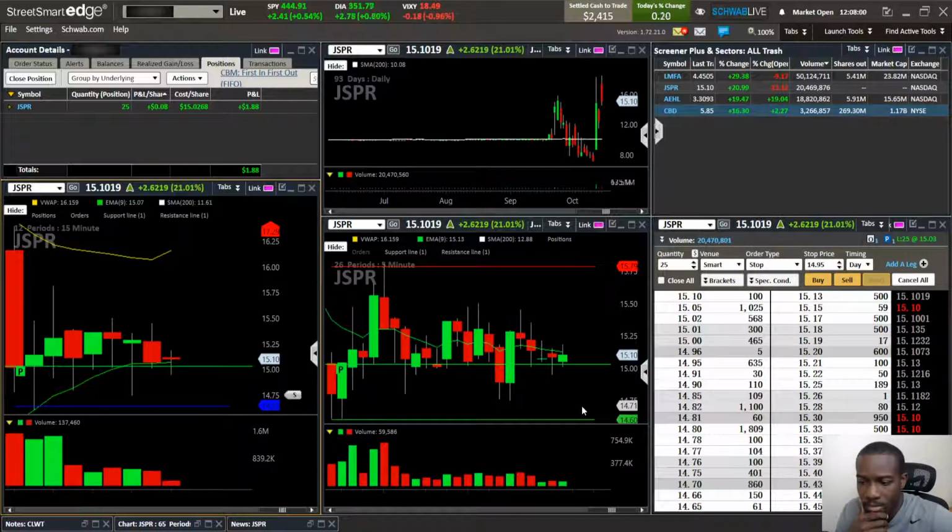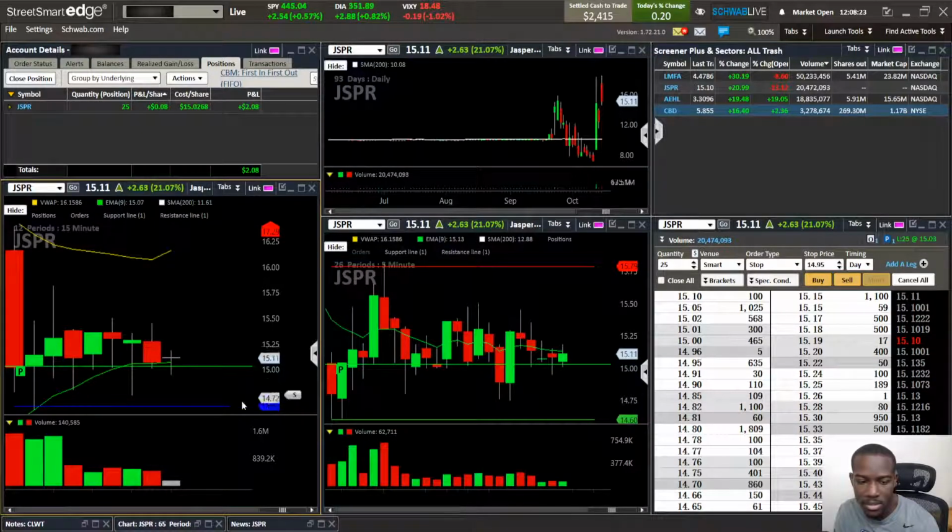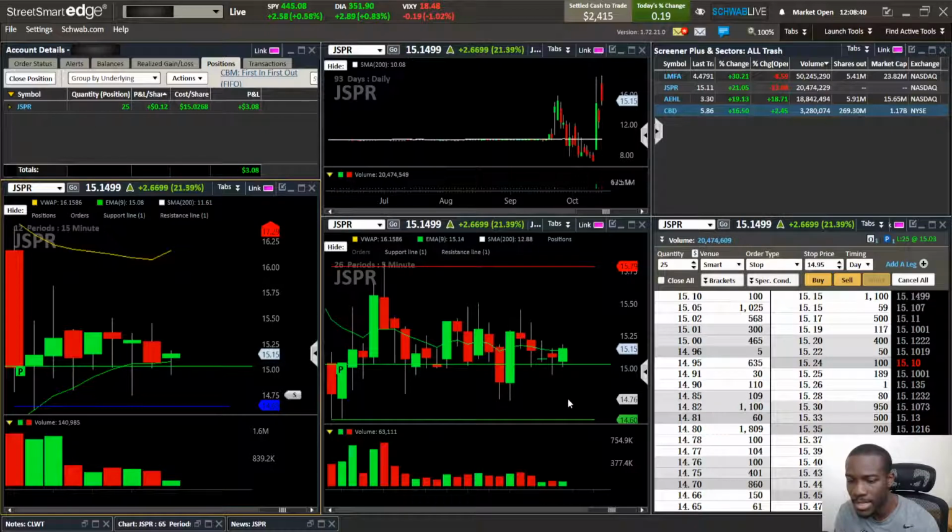Can we start seeing those 15.11s get bought up? There's some 15.12s on the tape. Not holding. It's got two minutes left on this candle. 14.95 is looking like the out point, especially if this candle can close green. Can we get some 1511s to roll through? 12s, nice. All right, so we needed to go ahead and push out to those 1520s, if it can.